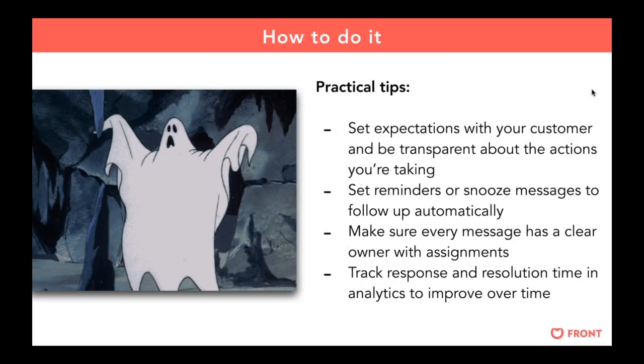Now, as I mentioned, the most powerful thing you can do is set expectations. Help your customers understand the actions you're taking behind the scenes and any complexities that you need to sort out on your own or on the back end. Don't wait until you have the answer to communicate your plan.